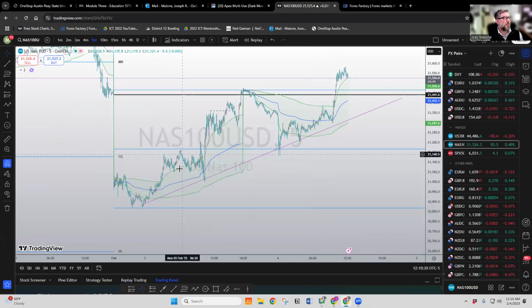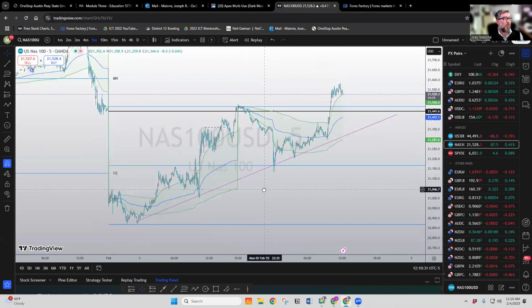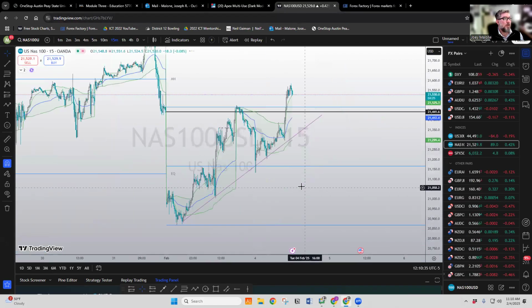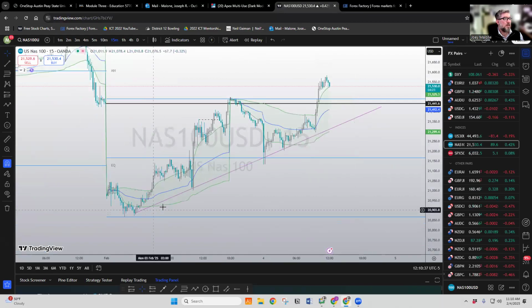The three blue lines are the Monday range. The Monday high was set yesterday at about right there, at the end of the day. So we got a pretty large range that we can work with. Let's go to the 15-minute chart so you can see that better. We have put in this nice trend line. We started right here and then we bounced pretty good right there.